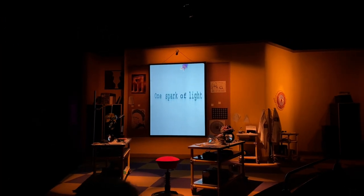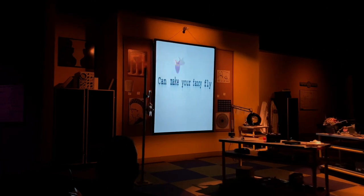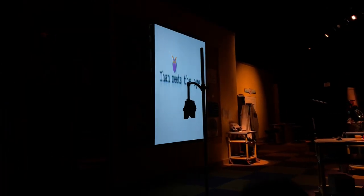One spark of light can light your fancy. Your mind sees more than what your eyes see. Your sense of sight can make your fancy fly. There's more to sight than you see.